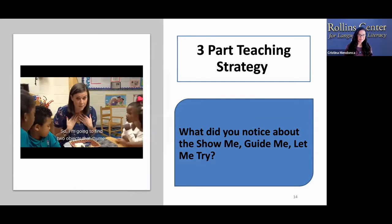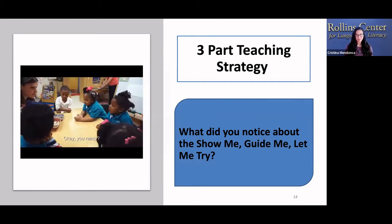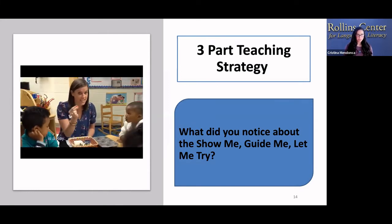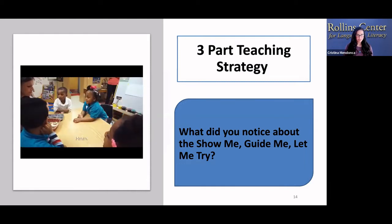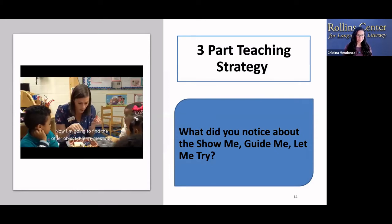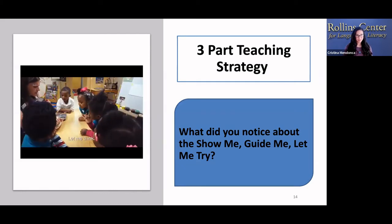So, I'm going to find two objects that rhyme. Okay, you ready? I'm going to pick one object, and then I'm going to find the other one that rhymes. Are you ready? Key. This is a key. You're right, a key does open a door. Now I'm going to find the other object that rhymes with key, that sounds similar to key. Are you ready? Yes. Let me think.